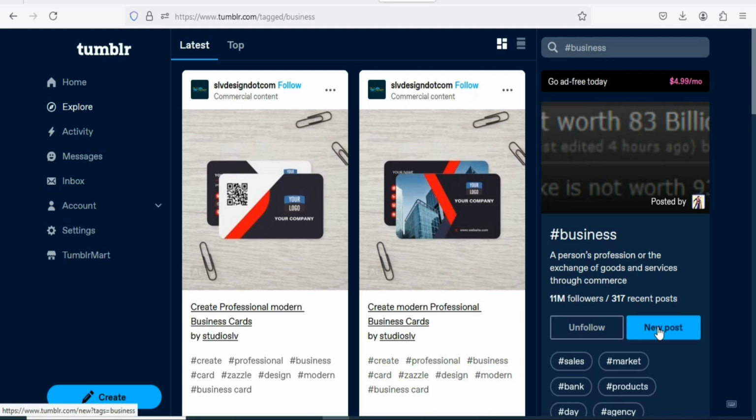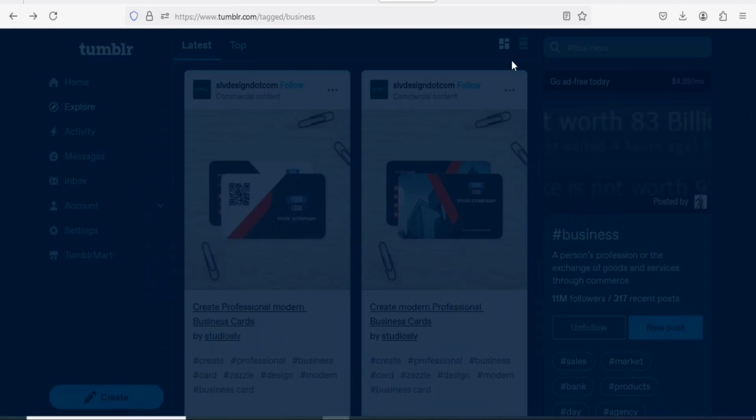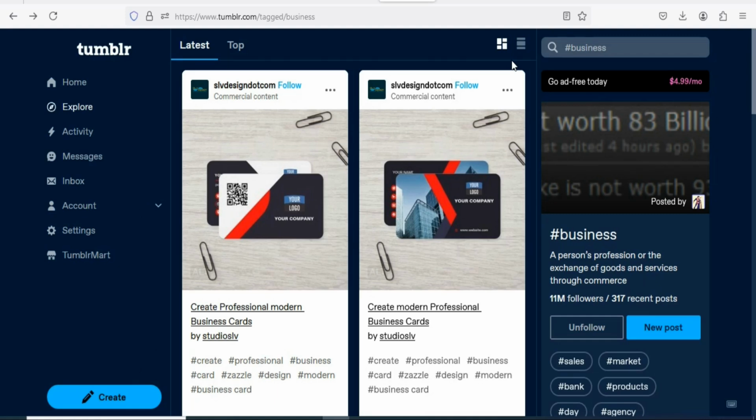All that you need to do is that you have to click on a new post. Once you click on new post, you can be able to post your affiliate link for free without paying for anything, and there is no restriction. So make sure you go and take action so that you can be making money from home.